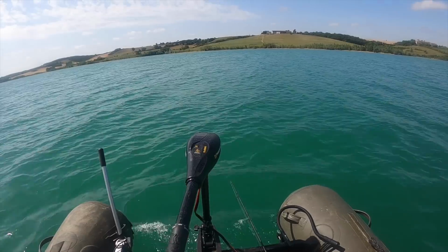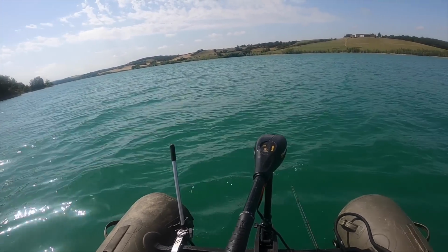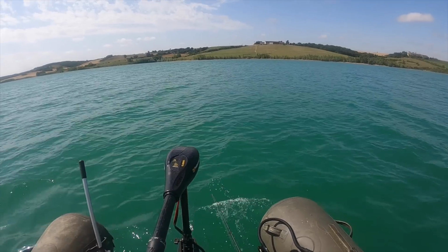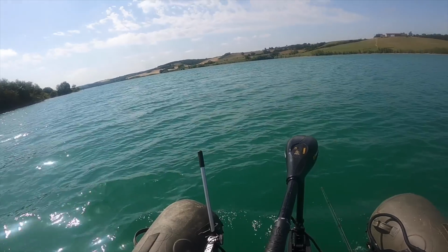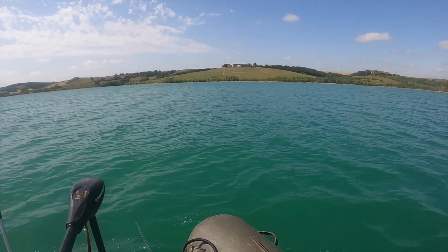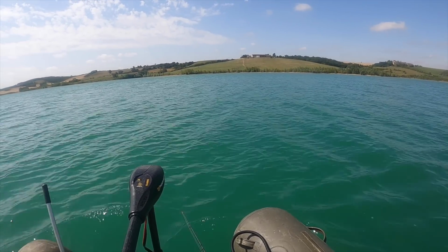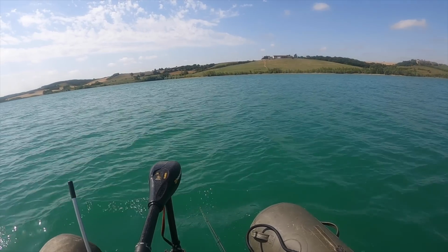So it's about 10.5 to 11 meters. And there's a lot of snags, a lot of snaggy areas, which apparently when the water's really high early part of the year, that's where the fish want to be. They want to be in those snags. But as the water level drops a bit, which it has at the moment, they're out in the more open water, which is brilliant. So it's no hit and hold stuff, it's quite basic straightforward fishing.